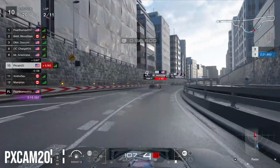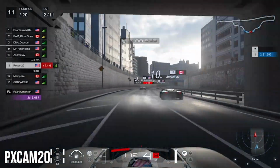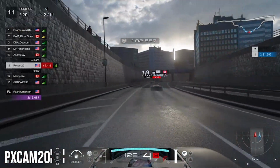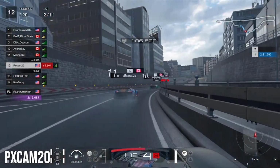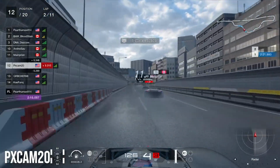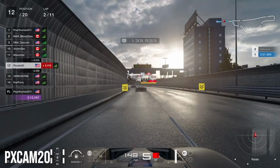Coming down to the S's, we make a little bit of contact from 11th. We run into the wall, and we actually lose a position there. We're actually going to lose another position as we go down into 12th, right behind the Canadian. So coming out of this right-hander here, we're going to head into the final part of the lap.